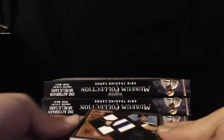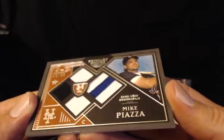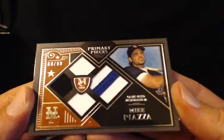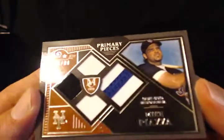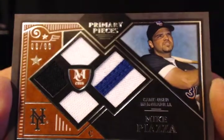Last hit, guys, last hit. Mike Piazza, game used memorabilia, 8/99. Another Met. Why not to the Mets, right?